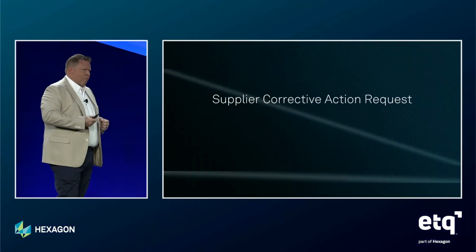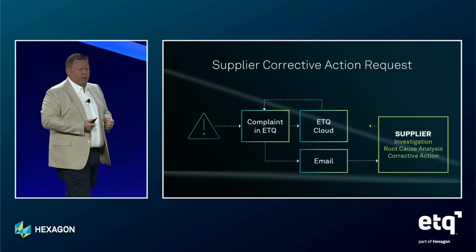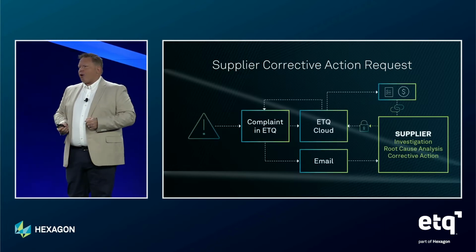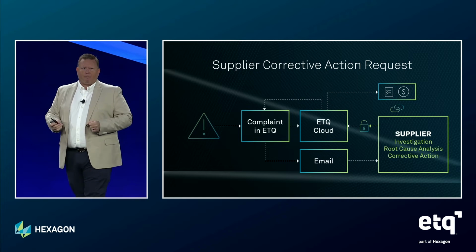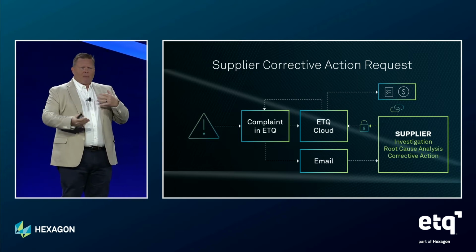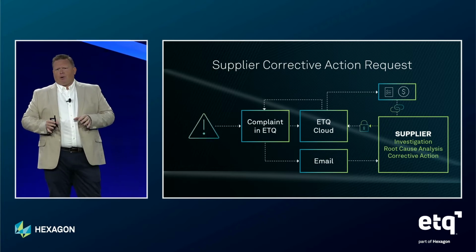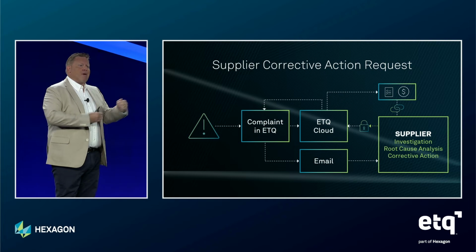So let me tell you a couple of stories of how we've used ETQ and some actual practical examples of some processes. The first example I'll share with you is Supplier Corrective Action Request, or SCAR, as we call it. It's a way to report problems and issues to your suppliers. Prior to ETQ, we had to do that through email.